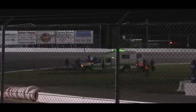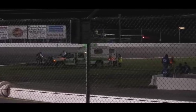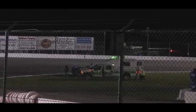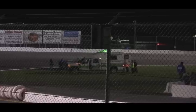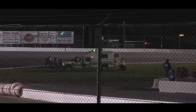It looks like Jim Bileski is out of his race car. He'll take a trip in the ambulance just as a precaution, but a scary hit for the driver of the 12 here on the front straightaway. Good folks at the St. John's ambulance will take good care of him.